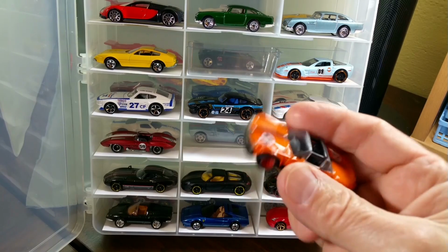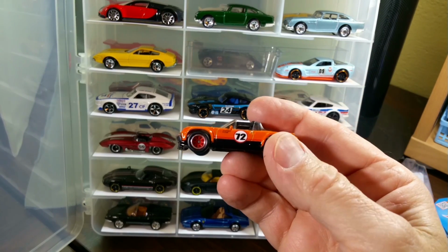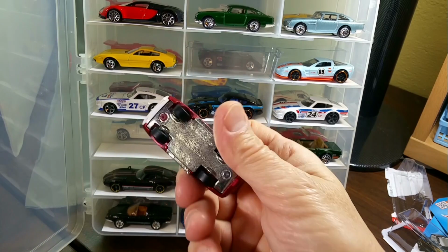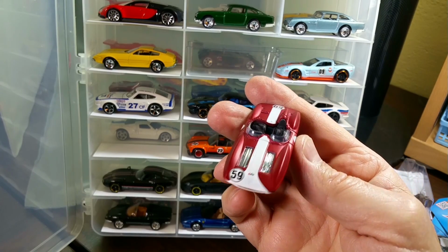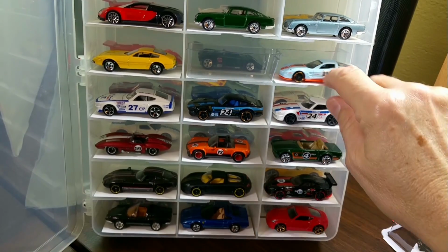Have you seen this one? This one's cool. It came in some sort of a set of cars, bunch of cars, all with real riders. Rubber tire? Yeah, rubber tires, but smooth. This one I love. This one is a Corvette Stingray race car. Just beautiful. They really do make some beautiful Hot Wheels, don't they? That's why we love them.